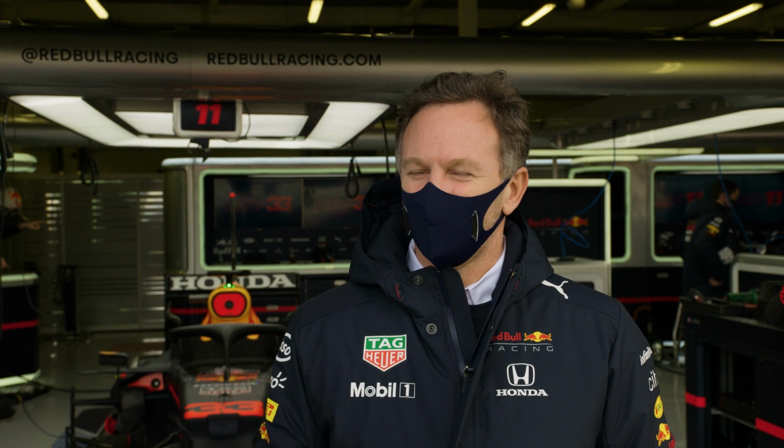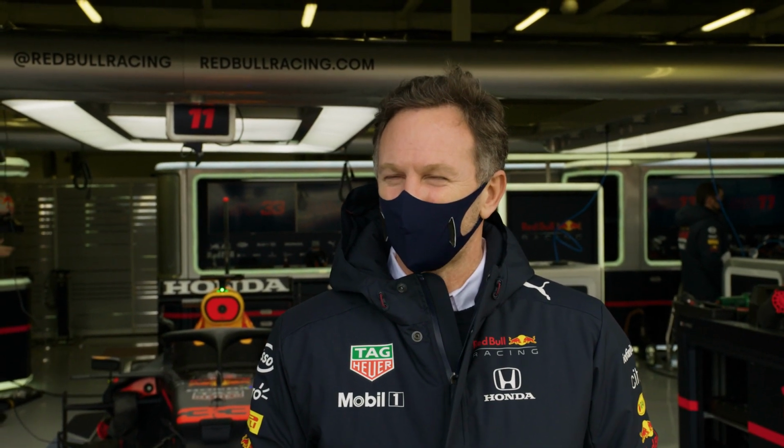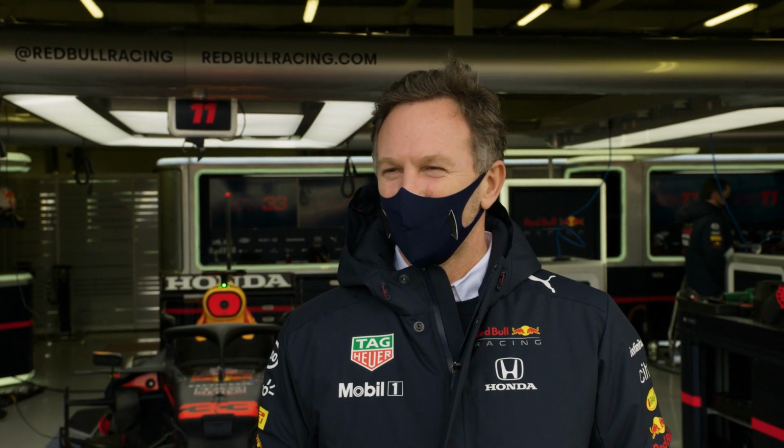Even though it's a filming day, it's great for the drivers to be able to jump into what was the old car from a couple of years ago and reference that against RB16B. So it blows away their cobwebs and also gives them a brief experience of their car for the season.